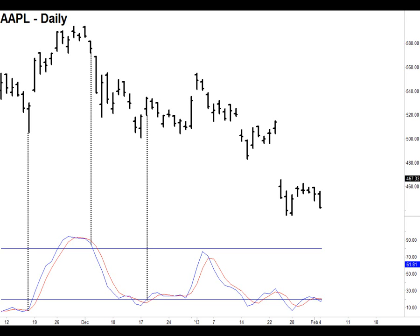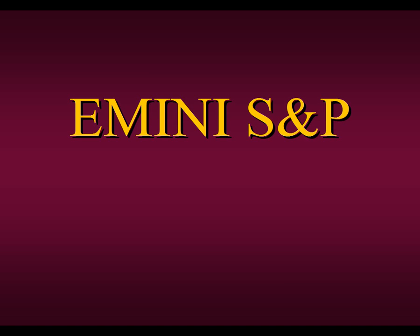It's a perfect example in Apple. You would have had 2 really nice trades, and I guarantee you would have given everything back on the next 3 trades. Okay, we jumped ahead a little bit. Now here's the E-mini. Let's see how this same technique could have helped us or not helped us trading the E-mini, looking for tops and bottoms.